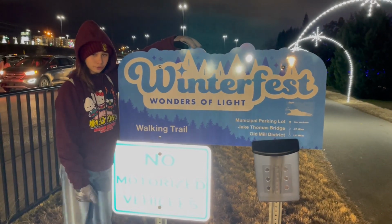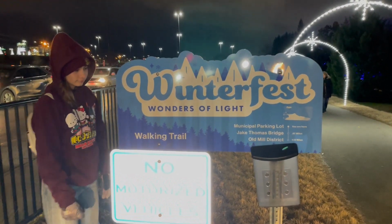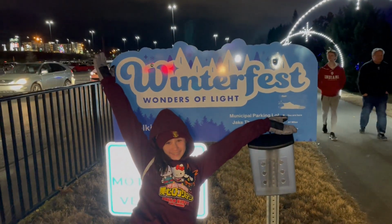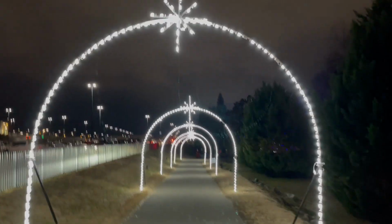Well, we're at the island here in Pigeon Forge, Tennessee. This is our last night here, so we decided we'd come over here and check out Winterfest Wonders of Light. This is a walking trail, so y'all come along and join us as we take you along and show y'all some pretty Christmas lights.